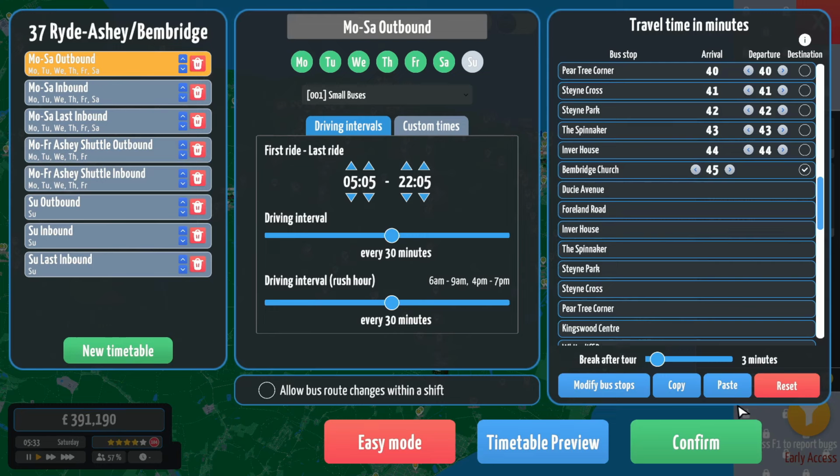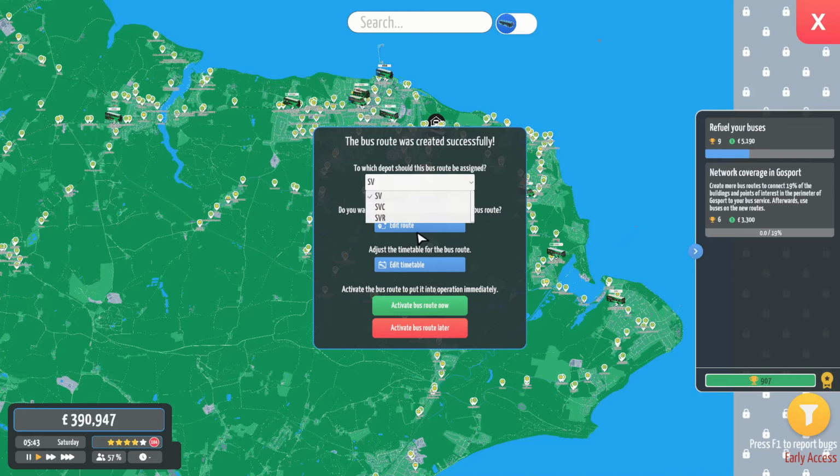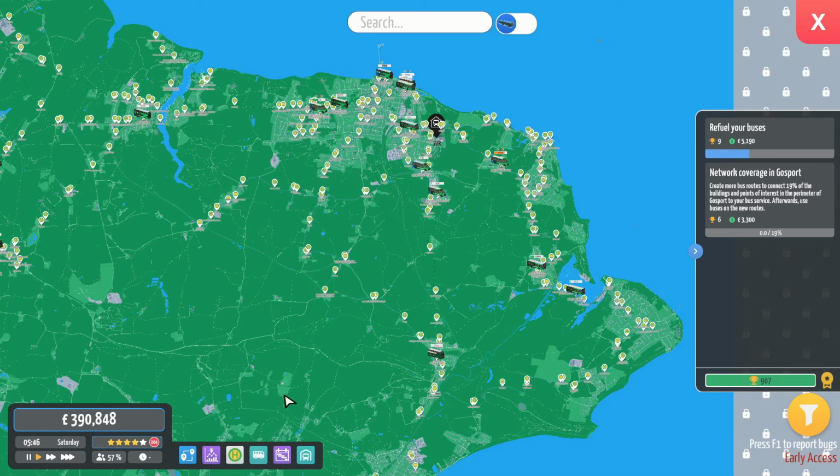A rough count of how long the route takes to do a service from Ryde to Bembridge, Bembridge to Ryde, Ryde to Ashey, and then Ashey back to Ryde, says it would need 9 vehicles, but I very highly doubt that. So I'm going to buy 5 and we're going to see how it goes. Of course, it's Saturday now. So let's just activate the route later for now.